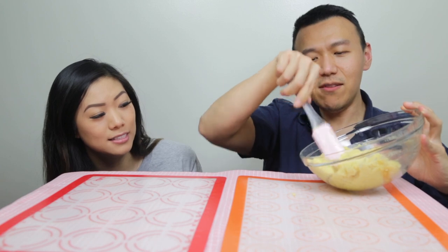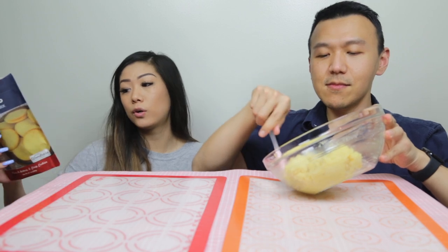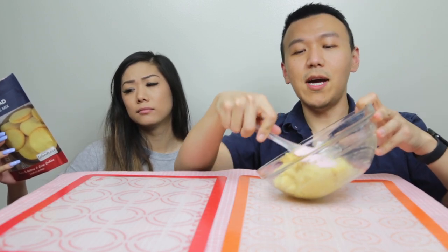How long do we have to mix it? Until smooth dough forms. What does that even mean? Just one big dough? You're a horrible mixer. I think this is good enough, right? Yeah. Okay. After that, roll the dough between 2 sheets of parchment paper to 1/4 inch thick. We're not gonna do that.